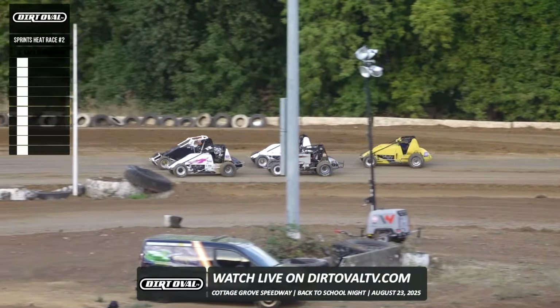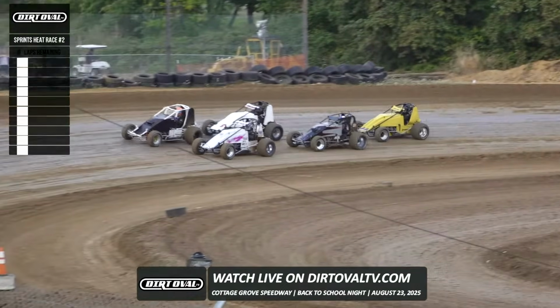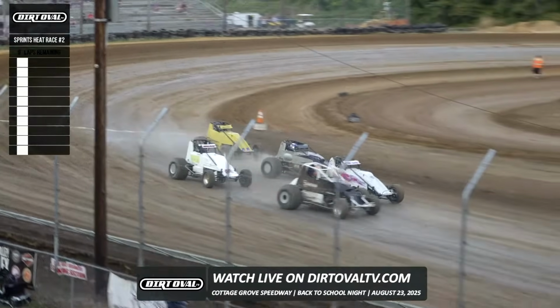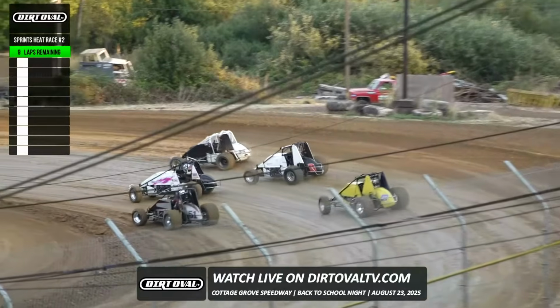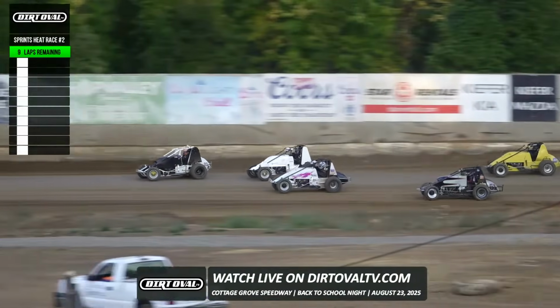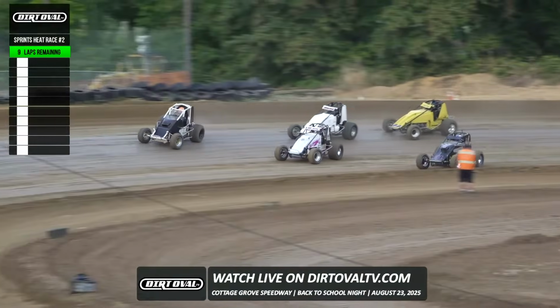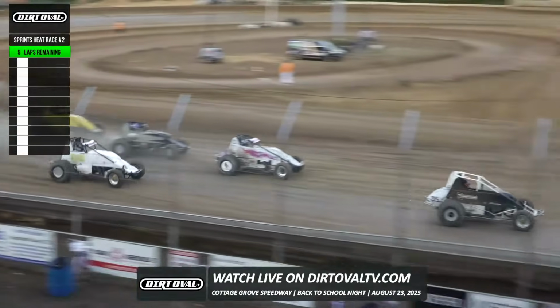Looking for the green, this time out of turn number 4. Green is out. Steve Smith with a good jump over Battaglia. Smith going to jump out to the race lead. Through turns 1 and 2 they go. Smith holding on. He will lead lap number 1.